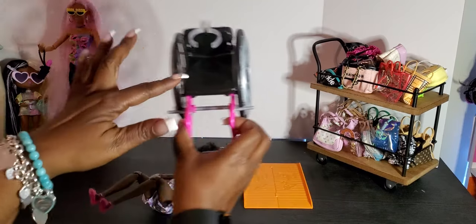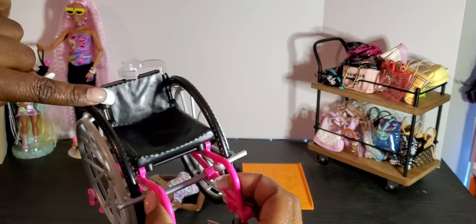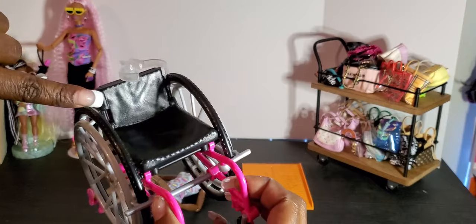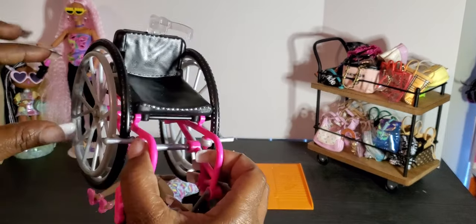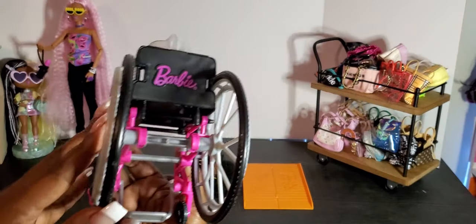Just to show you the wheelchair, look at the way that the seat is made. Almost like it has a real cushiony feel to it. This is so neat. So it makes it look like a pillow in the back, if you can see that. And same thing on the bottom. So it doesn't look like it's just a piece of plastic there. It really looks like it's a wheelchair seat that they're giving the doll. Okay. It has Barbie on the back.